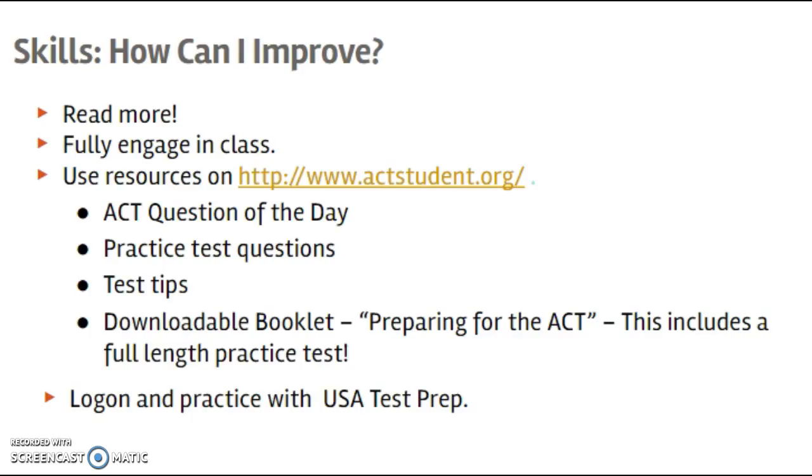As stated earlier, one of the most important things you can do is to take rigorous courses at Asheboro High School. But there are other ways that you can improve your score. One of those things is to read more. Simply go to our school library or to the public library or look online for digital text and read challenging literature as well as informational text to improve your Lexile score and your readability. Next, fully engage in class. That means that when you're in one of those rigorous classes we've talked about, you are engaged in learning and deep understanding and not just memorizing.